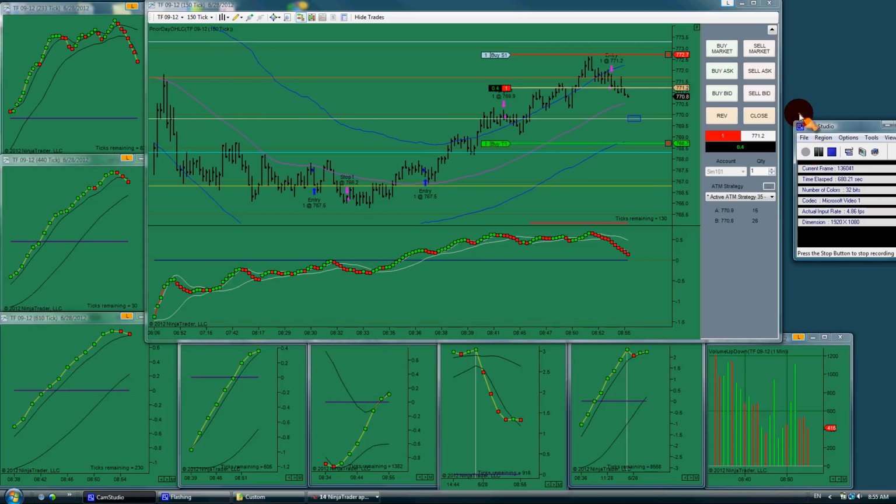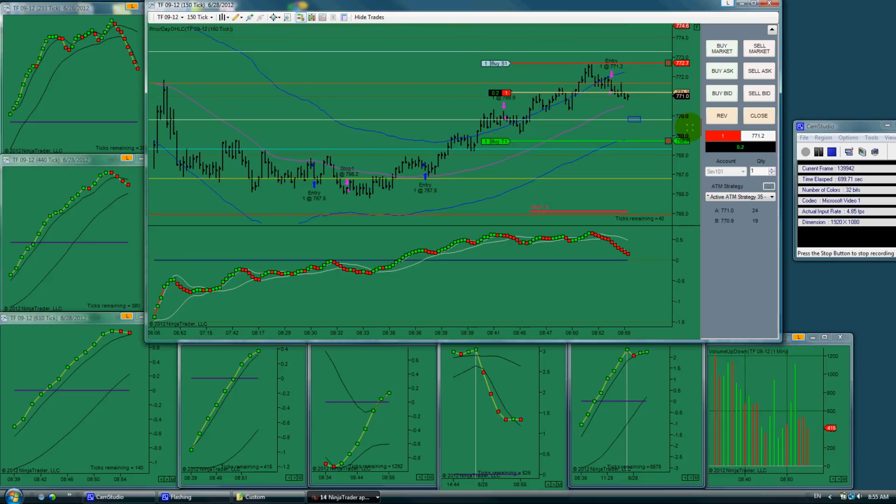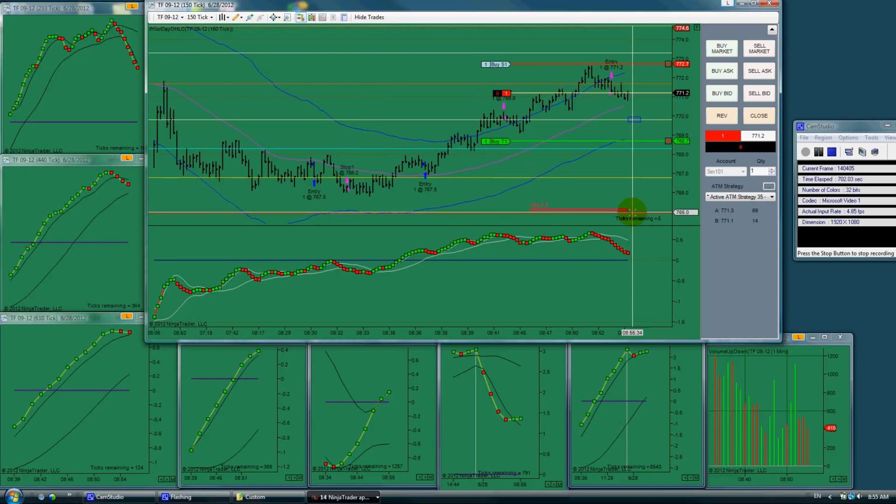Okay, we're making a little headway here. For this very short fib area, here's a target. If we get to that, consider exiting. Big overall target would be way down here. It's 765.